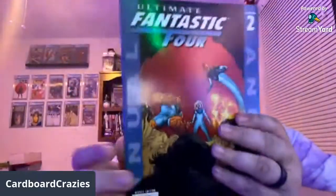Here we go. So the first book out of this bag. Again, I've not looked at these, so I don't know what's in here and what's not. So the first book that we have is Ultimate Fantastic Four Annual #2.